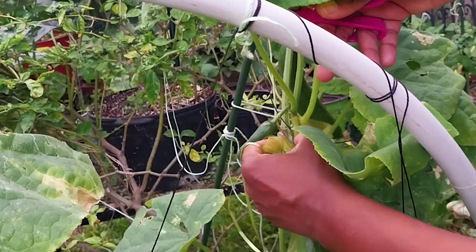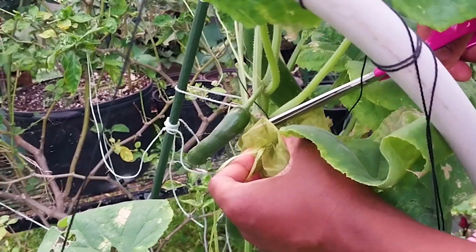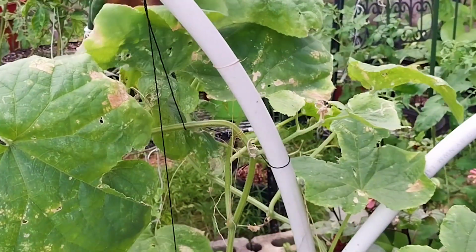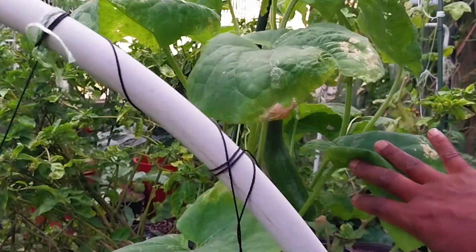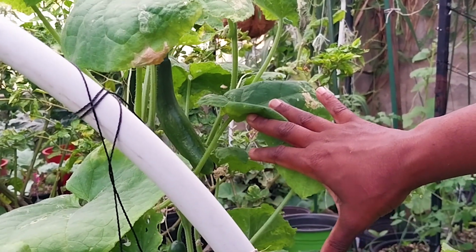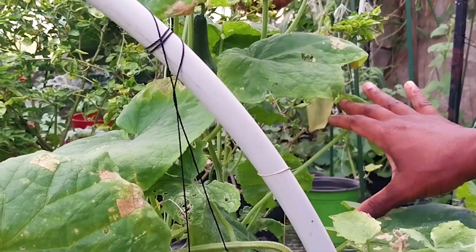Since this one is a little bit small, I'm going to take it because there's one beside it. So I want the energy to go directly to this smaller fruit right here. And as you can see, there are more fruits on the plant and some even younger ones. See? Those are on the plant. So as I harvest the cucumbers, the energy will go to these smaller fruits.